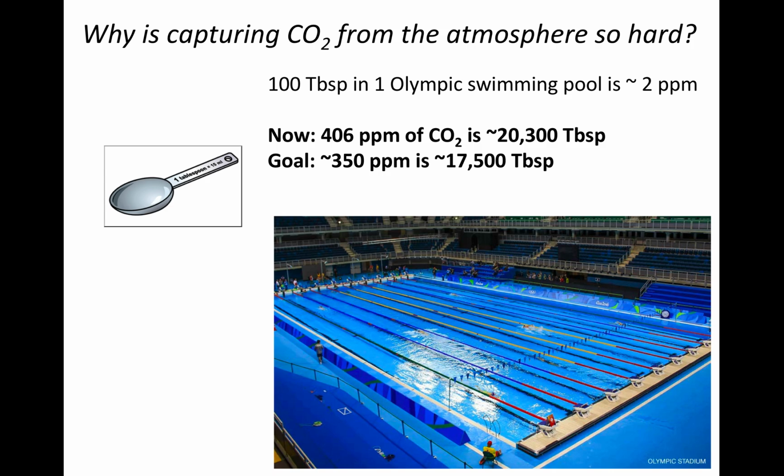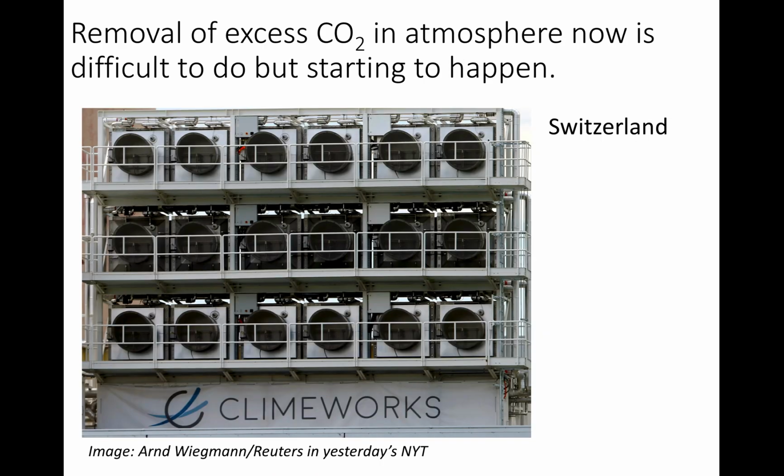We cannot remove all of it. We would overshoot the mark. But removal of excess CO2 is happening now. This is an image from the spring of 2018, I think, when Switzerland had just deployed these fans. This is just out in the open, and these fans are pulling the atmosphere through filters, and those filters are trying to sieve out the CO2. This is a neat pilot project, but so far it is not employed at a large scale, and it would be very expensive.